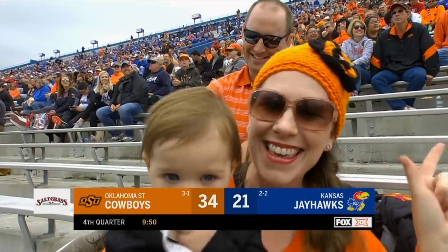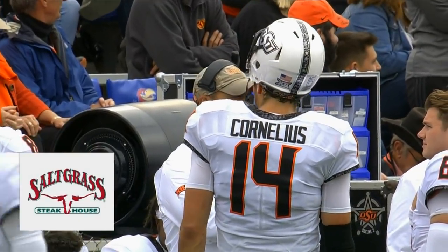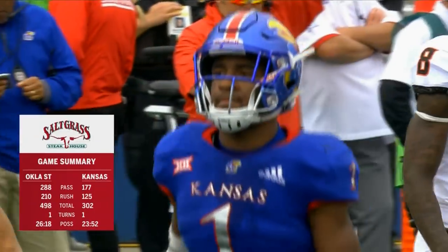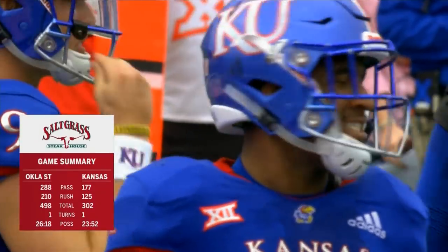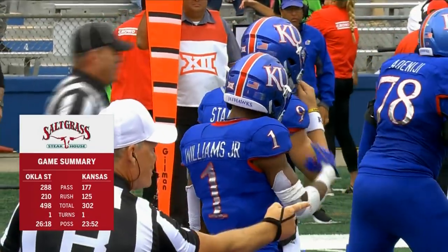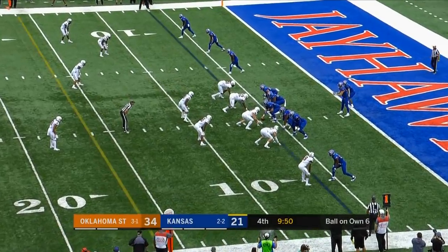34-21 Oklahoma State, 9:50 left as we have today's Saltgrass Steakhouse game summary. Taylor Cornelius and the Oklahoma State offense, 2 yards shy of 500 yards today. Kansas 302 total yards. Both teams a turnover in the second half. And with 9:50 left, Kansas has the ball after a 46-yard punt by Zach Seiner. Jayhawks at their own six.